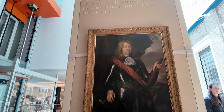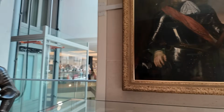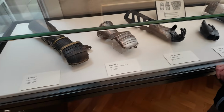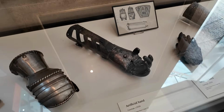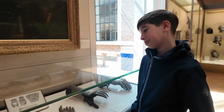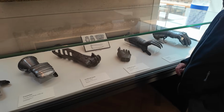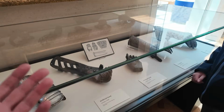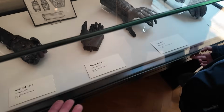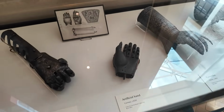We've got quite a bit to see and 2 floors. I mean, well, you gotta start somewhere. Look at these old gauntlets here. 1520, an artificial hand. Wow. Okay, so I mean, like prosthetics, right? So you could do stuff. Wow, the technology started from back then, and obviously they made it better today. But an artificial hand. It's like, where do they find this stuff? It's German from 1550. Okay, well there you have it.